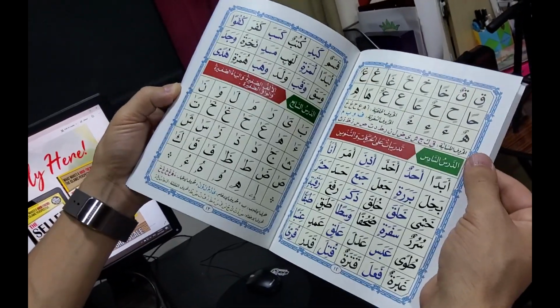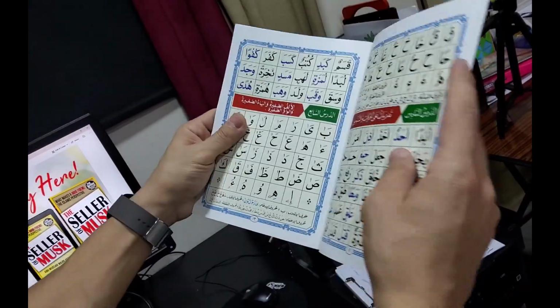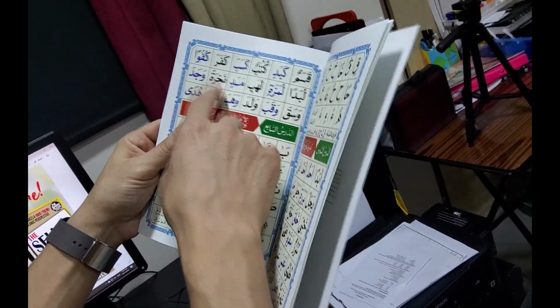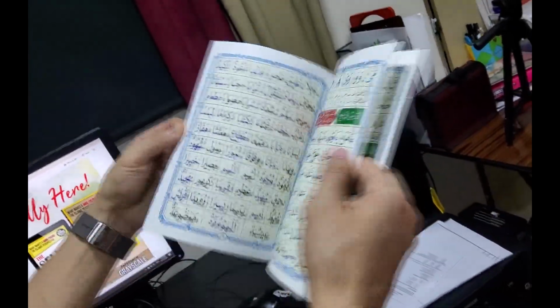Abadan, ahadun, akhadha, adhina. Most of these, if not all of them, actually appear in the Quran. Qasam appears in the Quran. Lumaza appears in the Quran. Lahab, masad, nakhira, wasaq, waqab, walad. All of these appear in the Quran.